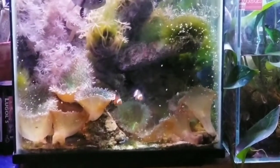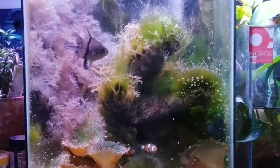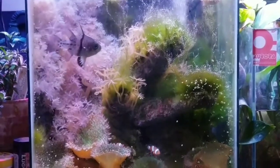Look at these guys compared to this cardinal. Be nice, buddy.